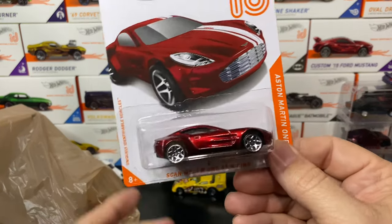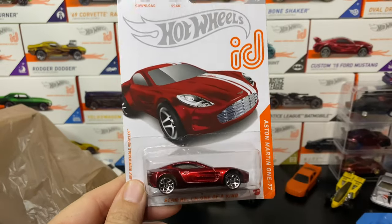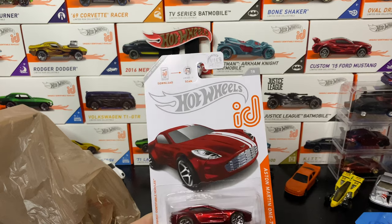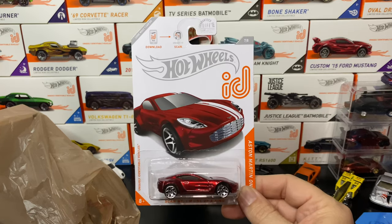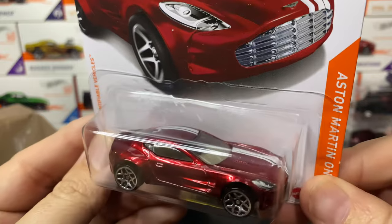What do we got here? The Aston Martin. Now I have this one, and here's the funny thing about this ID Chase car. This is the first one I found by myself in the wild. I found this one first. So this is number two for this car. But look at that red Spectre Flame, guys.